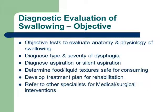These are tools that we use when we can actually look at the muscles of your swallowing directly. We can diagnose, are you having a problem? If so, how severe is the problem? We can diagnose that silent aspiration. If it's going down the wrong way, we can actually see it, and we can see that you're not coughing. We can determine a plan for, okay, what's wrong, and how do we help you and make it better? And then we can refer you to specialists if doctors are needed or other evaluation is needed to help you, more outside our scope of helping.